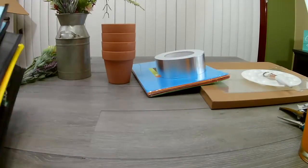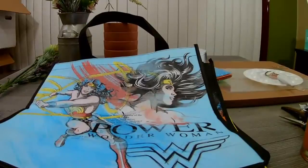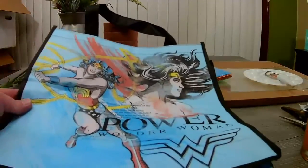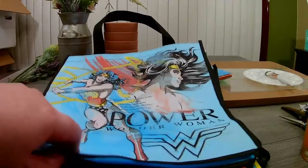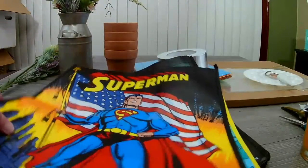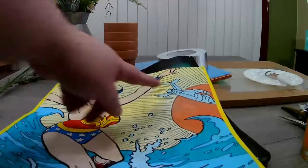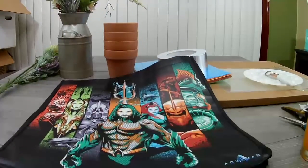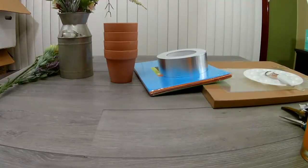And these are totally unrelated but random. Dollar Tree sometimes has the cutest little bags. Now granted, they don't tend to hold up very well, but I picked up one of each of the ones that they had that I had not seen previously. And that was Wonder Woman Power. Then there was just a plain Superman. Another Wonder Woman with the invisible jet. That was what was missing from the movie. And then the Aquaman movie cast folks. And so I picked all 4 of those up because I just thought they were adorably cute. And I do use a lot of those bags. Like I said, they don't tend to last long, but they're worth it to me.